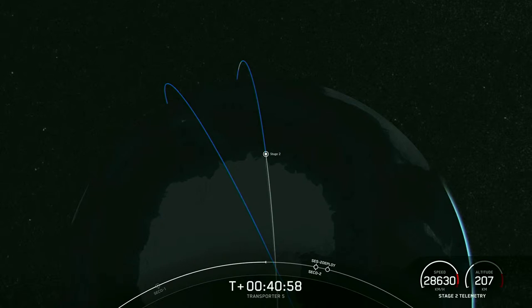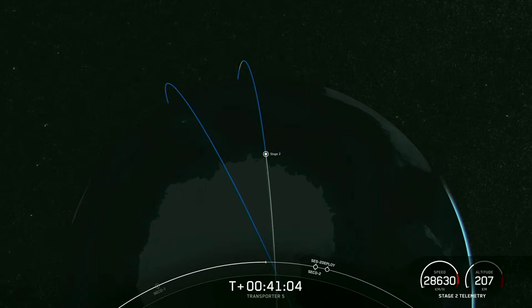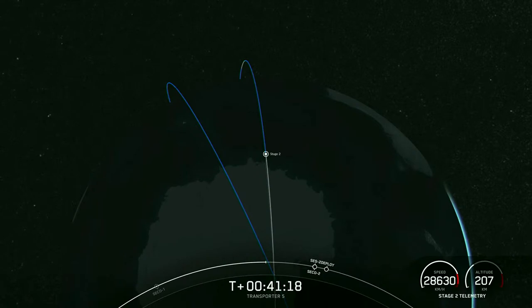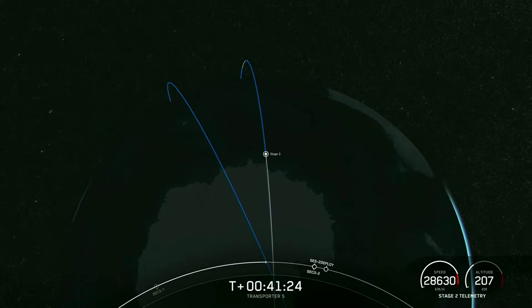Now, 41 minutes since the launch of the Transporter 5 mission. One of the payloads on this flight is a new orbital transfer vehicle developed by a company called Momentus. This orbital transfer vehicle is designed to ferry small satellites into different altitudes and different inclinations after deploying from a large rocket after launch. And this Vigoride orbital transfer vehicle is being demonstrated in space for the first time after separating from the Falcon 9 on today's flight.